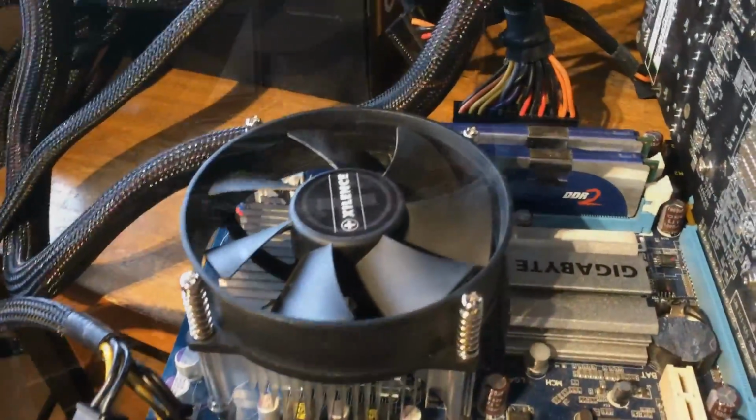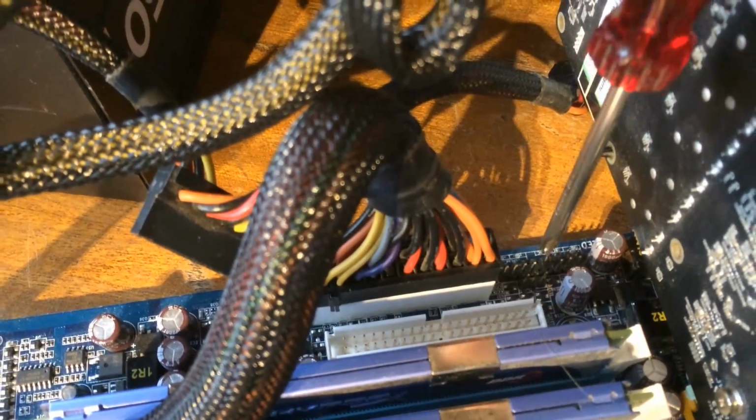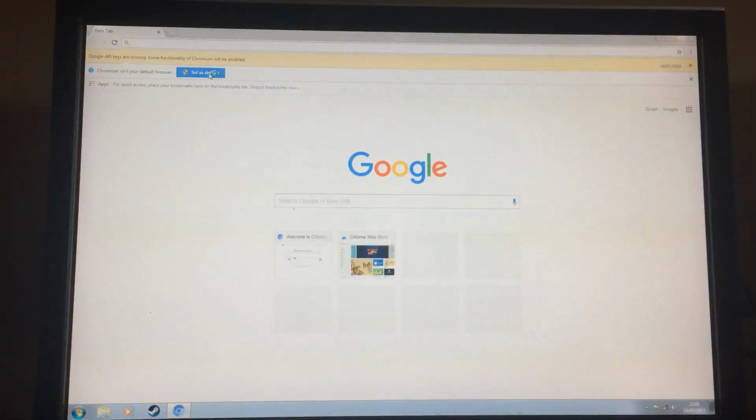And now for the moment of truth. Would the CPU actually post? And yes, in fact it did. Now that it was set up, let's get on with some tests.